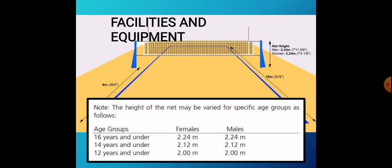How about 12 years old and under? This is the exact height: for females it is 2.0 meters, and for males it is 2 meters. So that means the height is exactly a 2 meter stick.